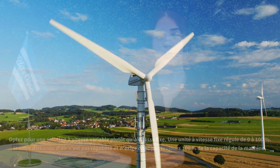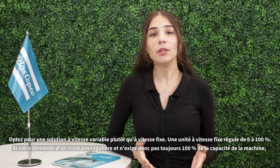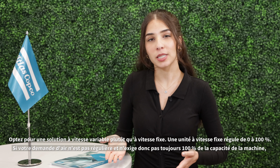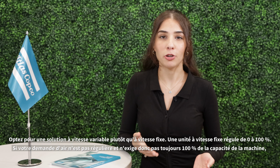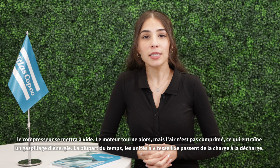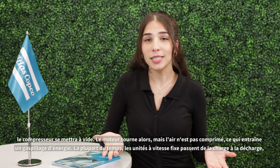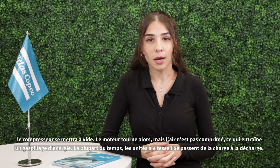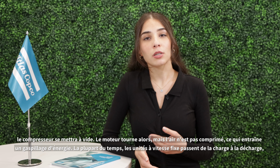The first thing you can do is opt for a variable speed drive solution as opposed to fixed speed. A fixed speed unit regulates from 0 to 100%, but if your air demand is not steady and therefore does not always need 100% of the machine's capacity, the compressor will go into unload mode. This is when the motor is running but air isn't being compressed, therefore you are simply wasting energy.